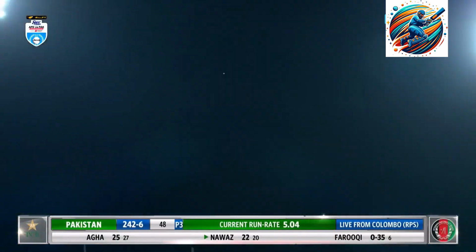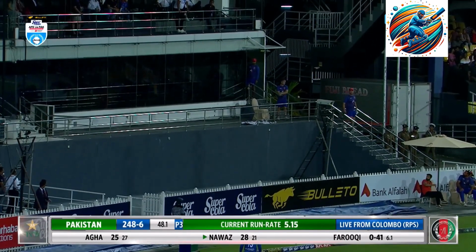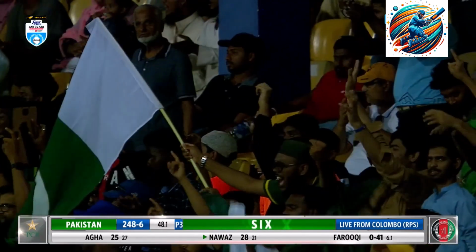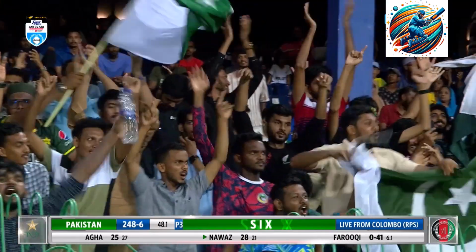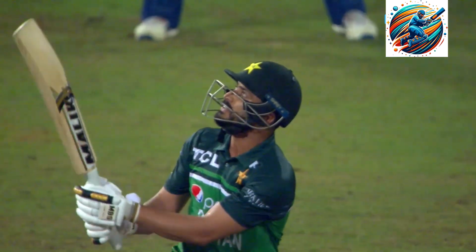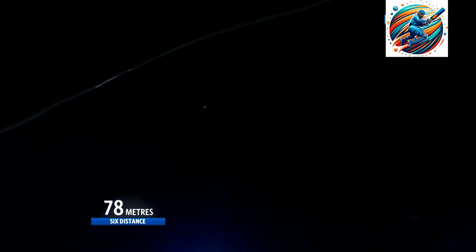Well, now that sounded good off the bat. It looks good off the bat, and it's bouncing off the wall behind that boundary fence. That has gone a distance. And the angle was encouraging. The ball was pitched outside the off stump, slow one. He picked it and went with the stroke. And how well he has timed this one.